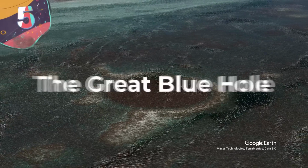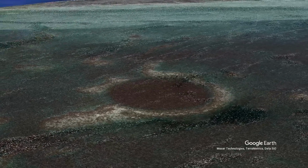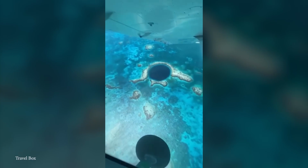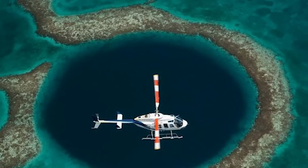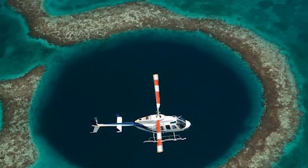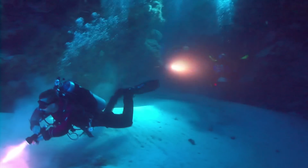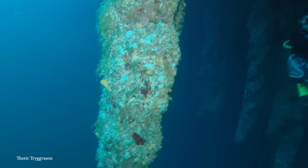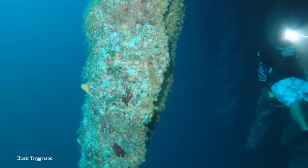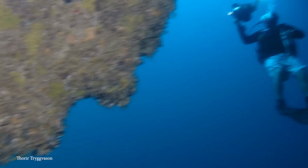Number 5. The Great Blue Hole. The Great Blue Hole, located off the coast of Belize in the Caribbean Sea, is, well, a massive hole that continues to captivate the world with its beauty and intriguing mysteries. It's often referred to as one of the world's most remarkable dive sites. This underwater sinkhole is not only a popular destination for divers, but also a source of fascination for scientists and adventurers. The Great Blue Hole is a massive underwater sinkhole that measures approximately 1,000 feet in diameter and plunges to a depth of over 400 feet.